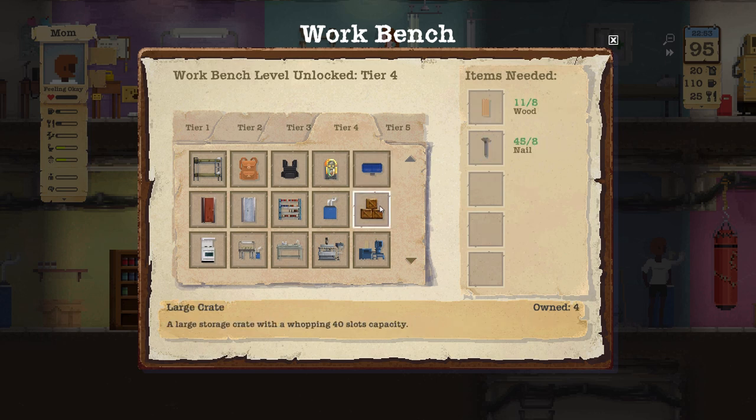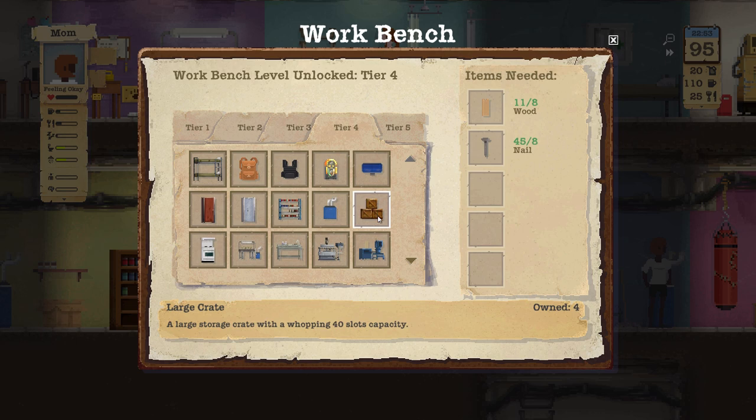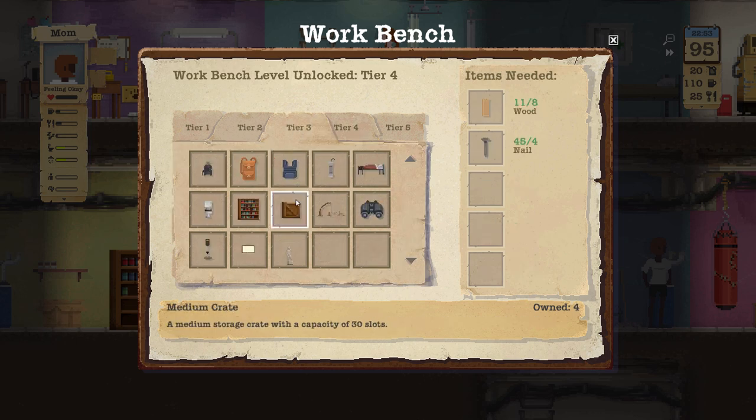A big old storage. Let's see, 40 slots, 8 wood. Oh man, we're running really low on wood. Got a little bit coming back. We're gonna have to hit a lumber yard. And 8 nails. How much is this one here, medium crate? 8 wood. What? Hey, it's the same amount of wood, it's fewer nails.